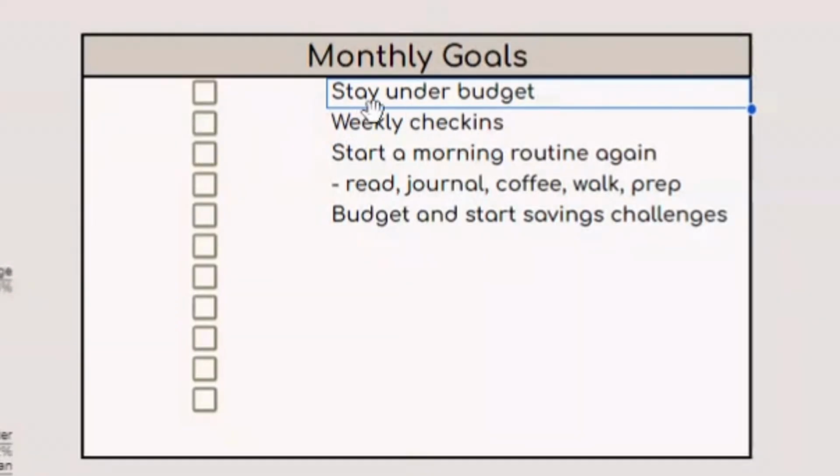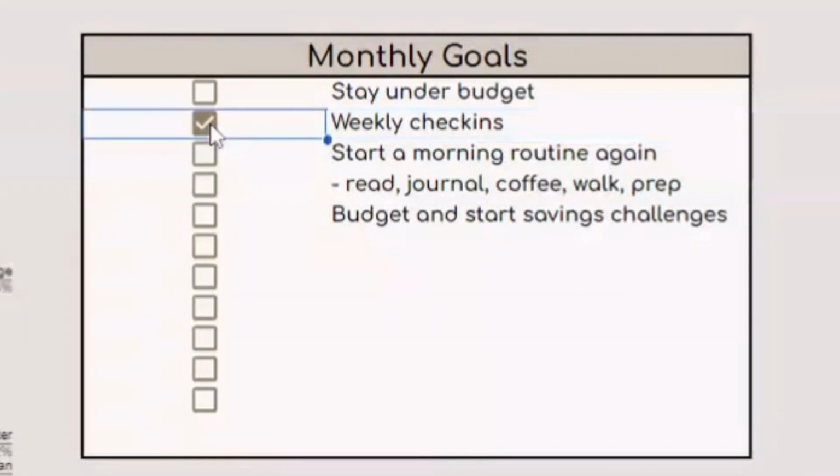My first goal was to stay under budget. I did stay under budget in my fixed expenses, but I did not stay under budget in my variable expenses, so I am not going to check this off this month. My next goal was to video my weekly check-ins and do these weekly check-ins, whether I videoed them or not, just to do them. But I do video them to keep myself accountable, and I did do that this month, so I'm really happy about that and my progress.